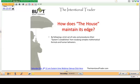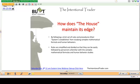Now, how do they use these rules? They're simplified, and then they're divided up so that they can be easily followed by the personnel who may be unfamiliar with some of the complex formulas involved in creating this edge. It is not important for the employees or the personnel who are actually administering the system to fully understand every single thing that's going on. They just have to know their little part, right? And once they know how to do their part, then it just becomes routine, and they follow these rules. They follow this routine.